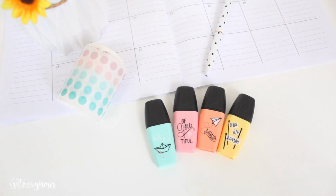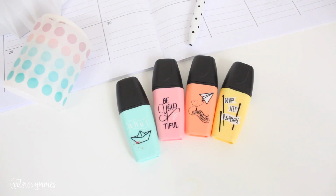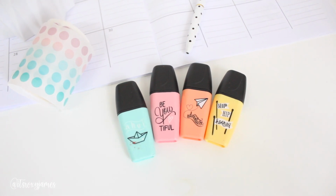If you don't have color-coded dots or you just want to do something else, you can definitely do highlighters and use the same exact method by using a different color for a different task. So you'll be able to see all the tasks that you have to do when you have to do it in a really organized manner. I really think that using a color-coded system in your monthly planner will help you with your productivity and of course staying on track of everything that you have to do.